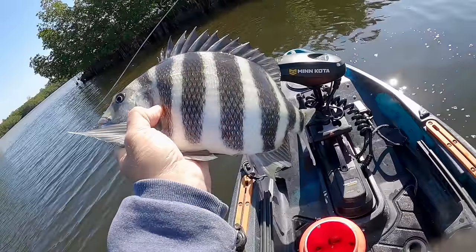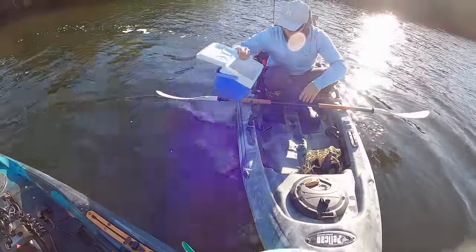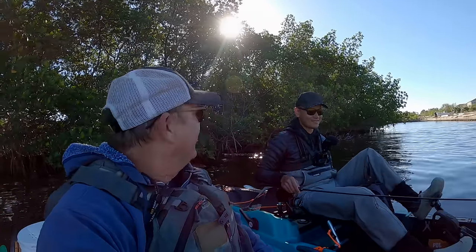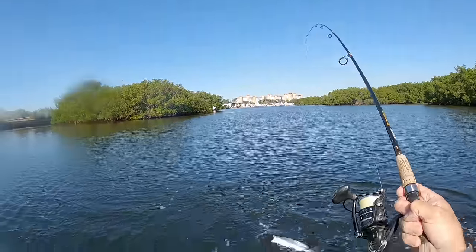Big old fat sheep's head. Having a good time. Oh my gosh, no way. At least 15, 16 inches. See ya. There you go. All right, you guys get that tip for free. Let's go fishing. Dude, that's a nice one.